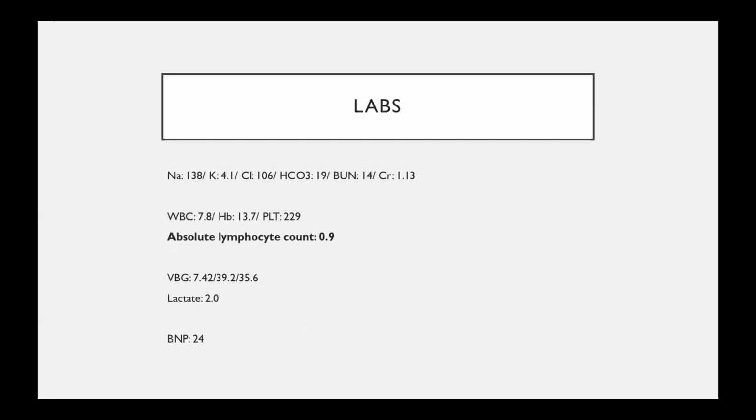In terms of her labs at the outside hospital, so really nothing too crazy. Her absolute lymphocyte count was noted to be a little bit low at 0.9, but otherwise her lactate was 2, BNP was 24.